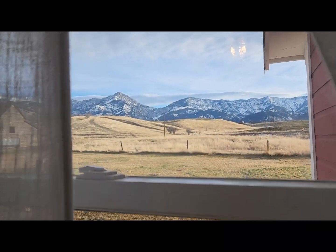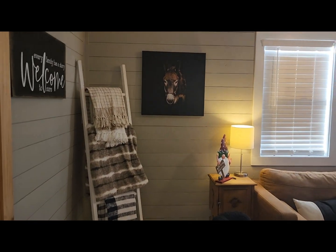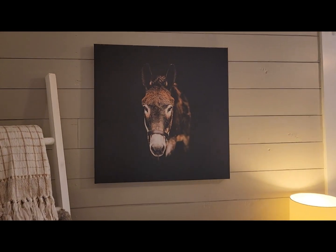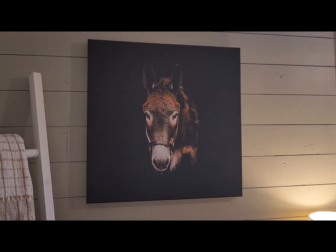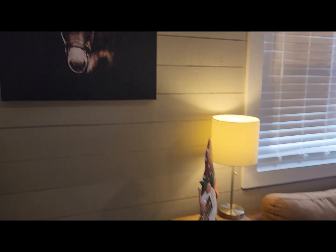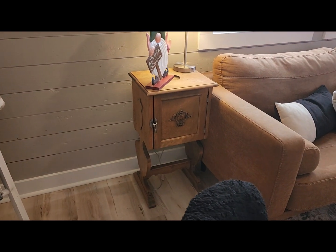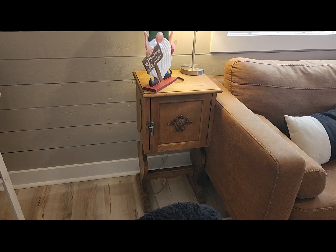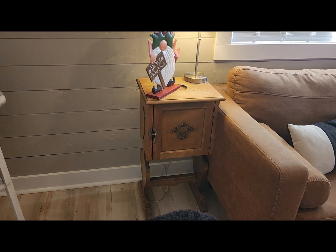And let's take a look at the view that our guests have out here. Not too bad. We did keep this door on for privacy. It has the original handles. Another piece of artwork that is my daughter's. One of her clients has a donkey, and he's adorable. I just love him. So of course we had to have a donkey on the farm. This was my great-grandpa's pipe stand that he handmade, from my mother's side, and I just thought it was a perfect little piece to go in here.